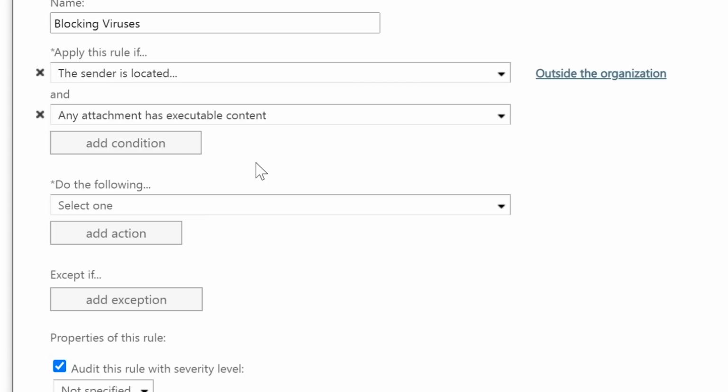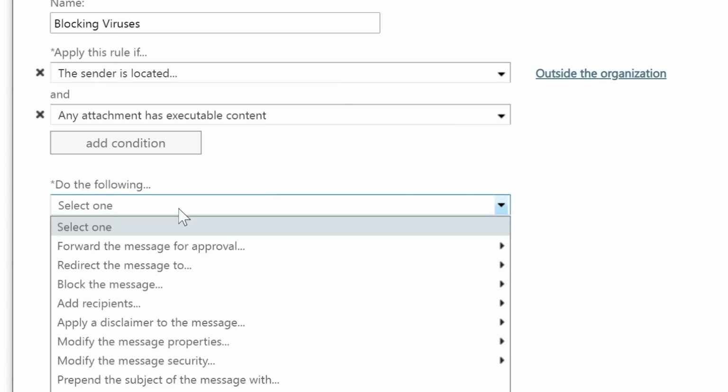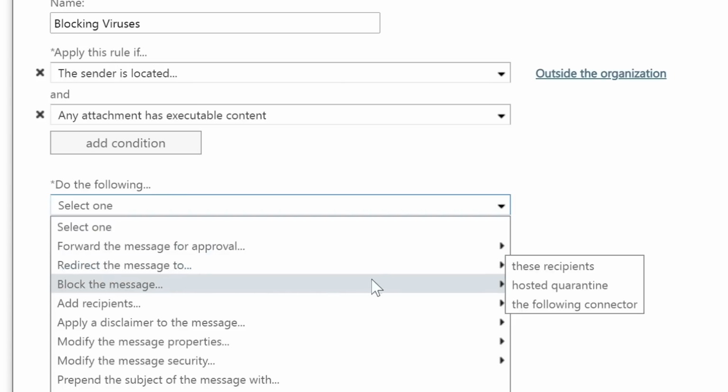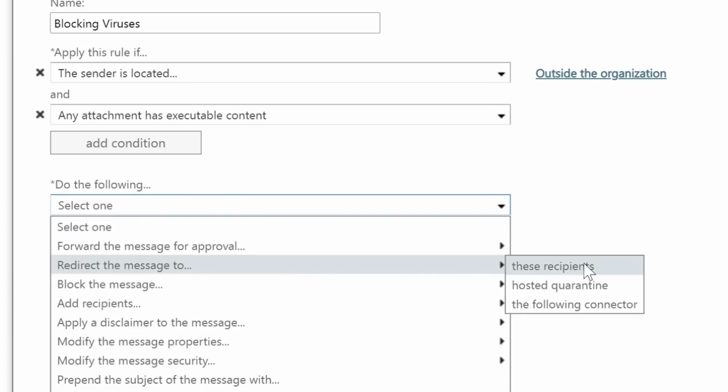But we need to have it reviewed, and that's okay. We're going to have our new person that we hired review it. And then we're going to tell it, okay, well, this all applies, and then email is coming through, and then do what with it. So the rule needs to know, what do I do with this? And then we're going to select under here where it says do the following. So we're going to select one. We're going to say redirect message to these recipients, right?